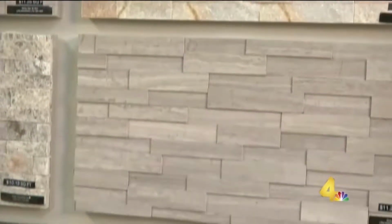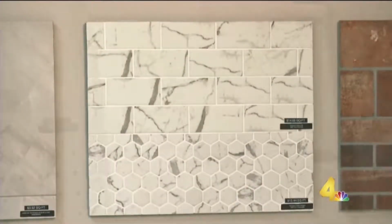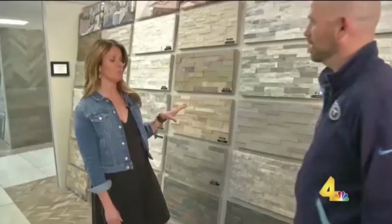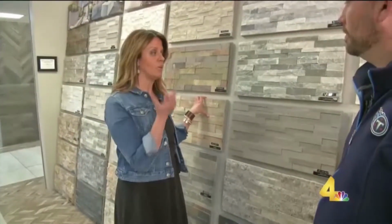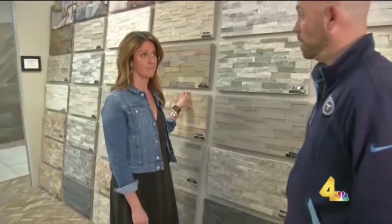With finishes from polished, matte, and rough cut, you're sure to find something you like to make your home look clean and new. You can even have a free sample sent to your home to make sure it matches your personal style. It's so important to see the tile that you're going to use in the space that you're going to install it in. So what we can do is have a sample sent right to your home for free. That would be great.